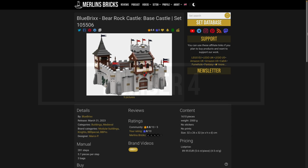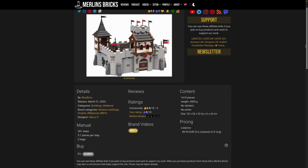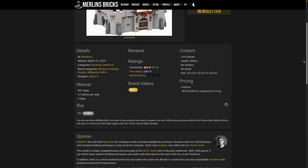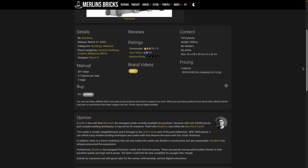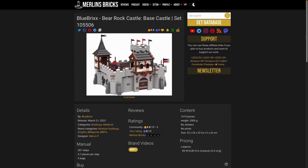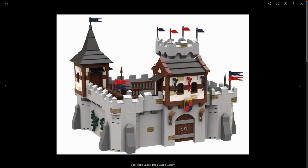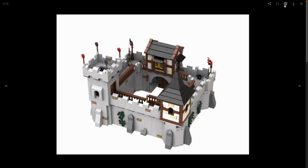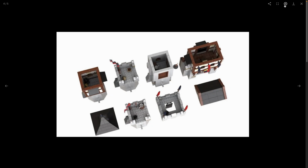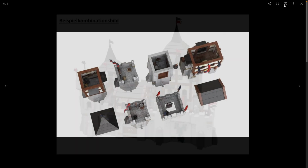Bierrock Castle, in this case the base castle, the 105-506, is a great concept. A lot of folks have been looking forward to this one. It is a very simple castle. The idea is to have building techniques and a look and feel that has more similarity to kit sets of the past, and BlueBrixx also made sure that they have a lot of real good solid bricks in there. So it's not just a collection of panels like the old LEGO castles in the 80s and 90s used to be, but this behemoth weighs 2 kilograms by 1,610 pieces.